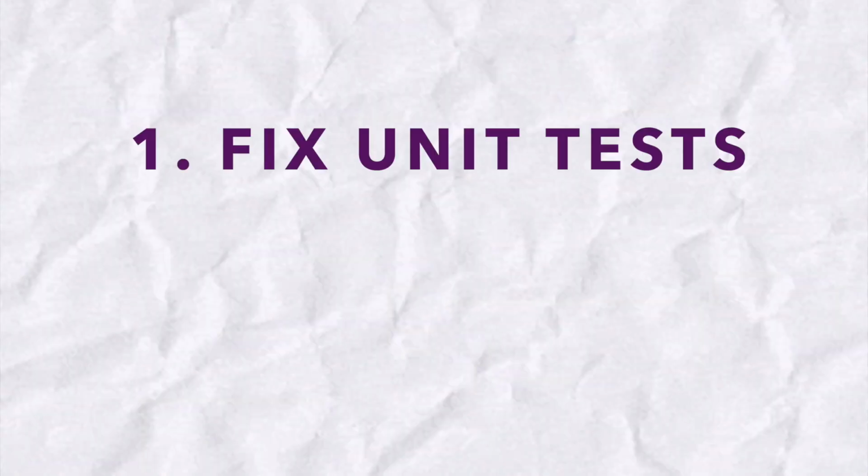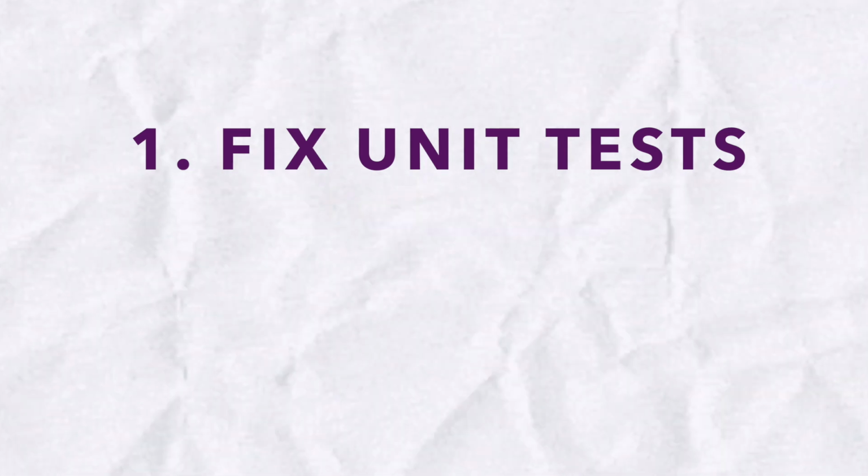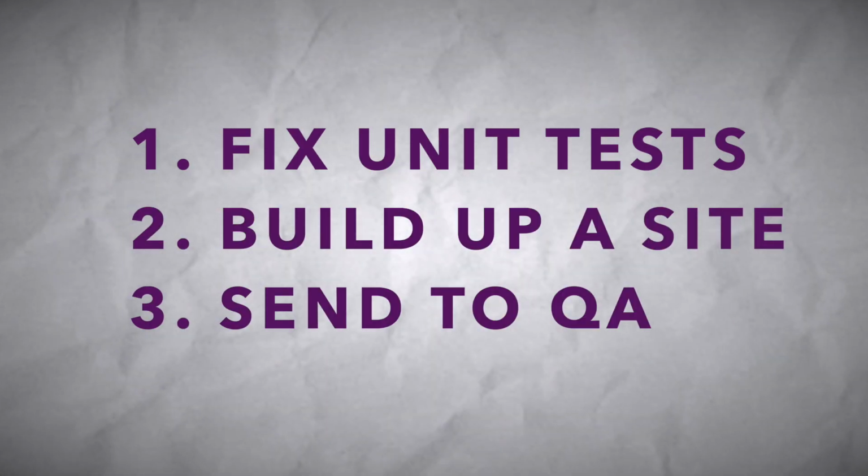At work now, the plan for today is actually fixing some of the unit tests that fell through from yesterday's feature that I developed, and then I'll rerun the pipeline again, try to pass it, so then I can actually build up a site that I can send over to QA.